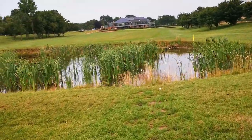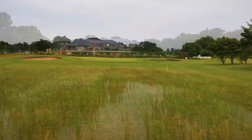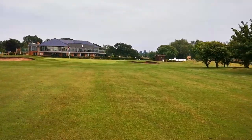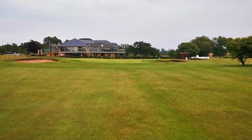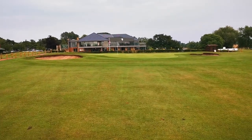Anyway, this is Neil's hole, so you won't see this shot, thank goodness. This is just like the 9th, absolutely beautiful finish right in front of the clubhouse. Very modern, very smart.